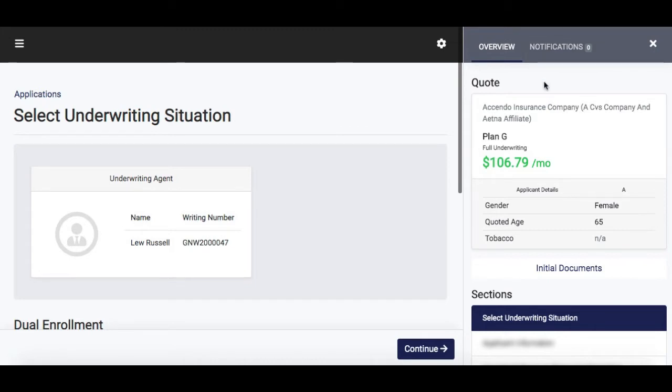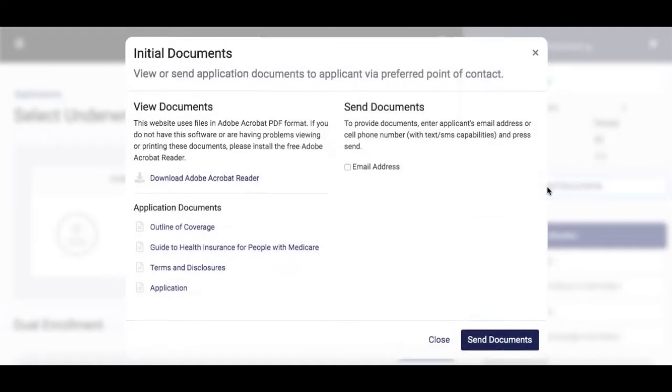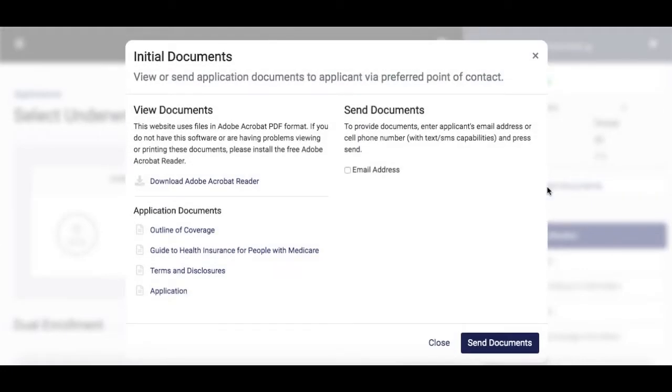This e-application is going to underwrite in real time. It will notify you if you've entered in a declinable drug, a declinable condition, even if you have entered in information that will not allow the application to go through. So if you try to submit an open enrollment, but it's really a full underwritten case, the system will notify you of any changes that you have to make in order to submit that application in good working order. You can also gather any of the initial documents, so if you need a copy of an outline of coverage, the application itself, you can download those or send those over in an email.